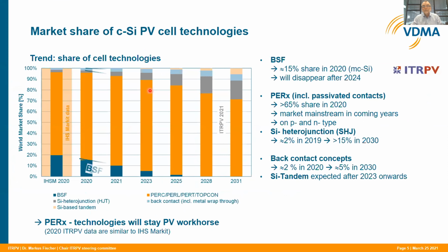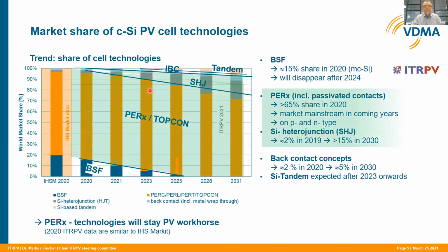So now to the different cell technologies. What I mentioned before, this P-type mono, is dominating. We see that PERC and top cell concepts, so all concepts with diffused PN junction, are dominating, and PERC is the workhorse of current technologies that we see. So BSF is about to be phased out, with only 15% share in 2020, and will disappear within the next years.